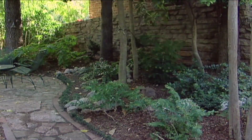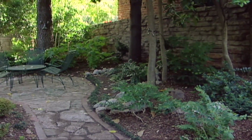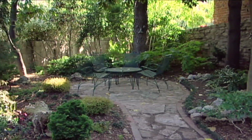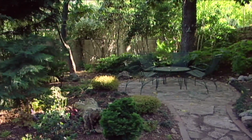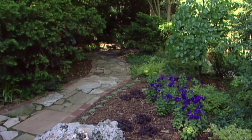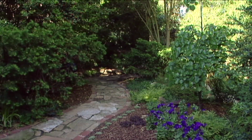As I've walked through your landscape, the thing I've noticed is you have a lot of little rooms, little spaces. Yes, this is a garden of compartments, and each little space has its own identity, its own characteristics and growth patterns, and makes it very interesting to garden down here. It certainly does.